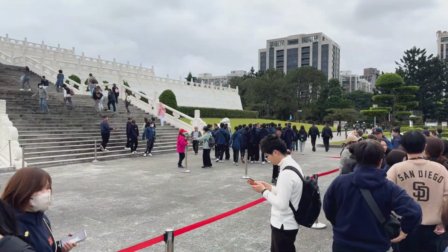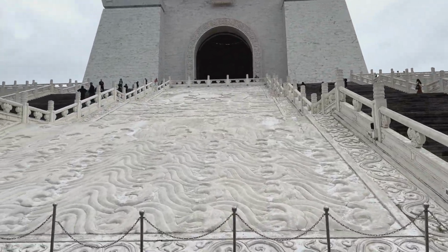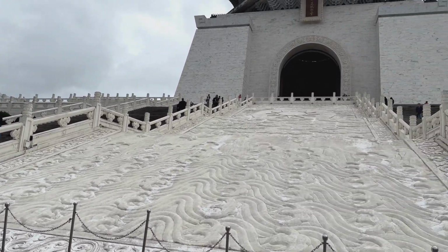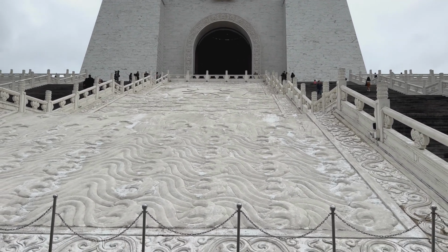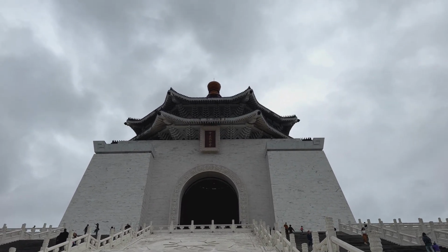That was a lot of fun. Now let's go inside and look around here. This is kind of cool right here in front. It's kind of how they have the Forbidden City, but that's all out of stone. This is concrete, but it has the little seal up there, the symbol of the Republic of China. And what a massive building. It is quite cool.